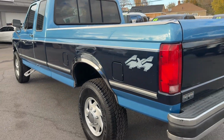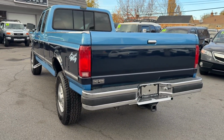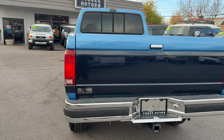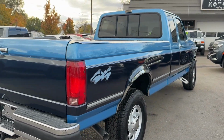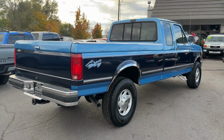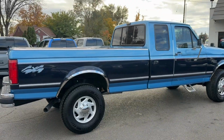The plugs had been replaced. Cap and rotor weren't bad. They weren't that worn out, but it was just one of those things where I wanted to take all the precautions, do that little stuff that if this was my own truck, I was buying for myself personally, that's what I would have done. And so that's what I wanted to do for the next guy.